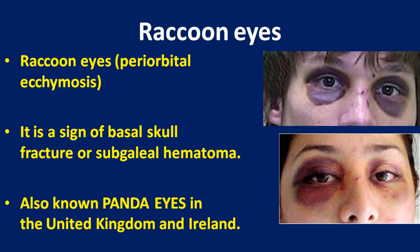You can memorize this image, and sometimes a question may be like this, showing this image: what is the condition? So you can memorize this image and understand this as raccoon eyes.